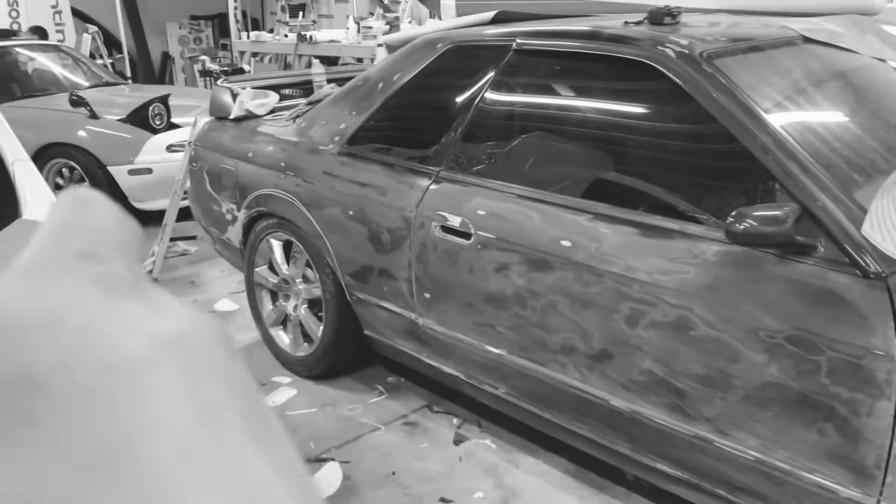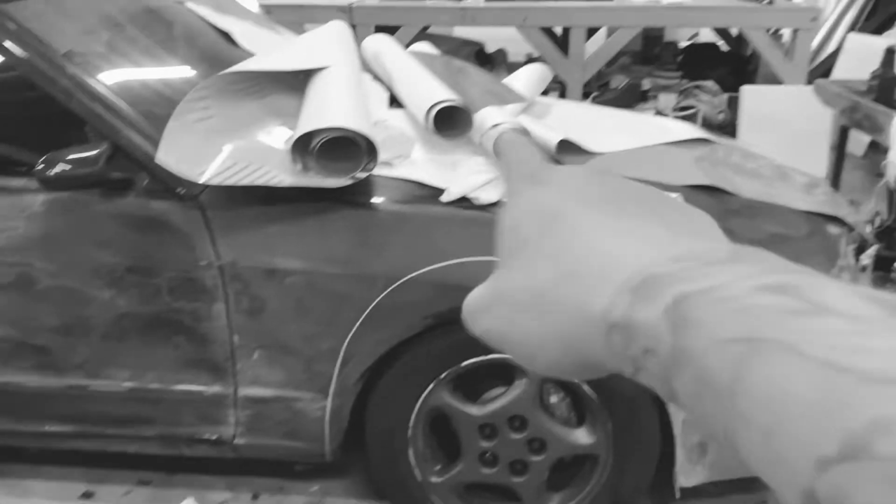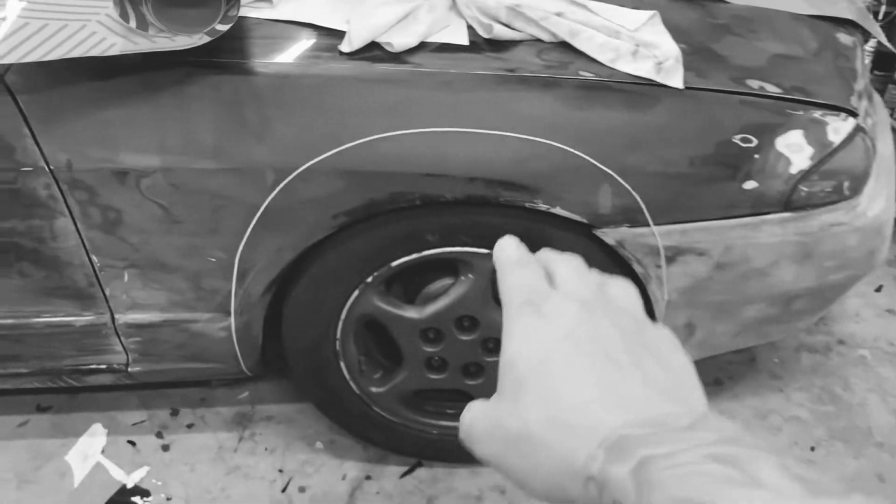Right now I'm going based off of reference points from pictures I've seen online of people doing this kit, and kind of like roughly around where they cut. So if I need to cut more, I'll cut more.